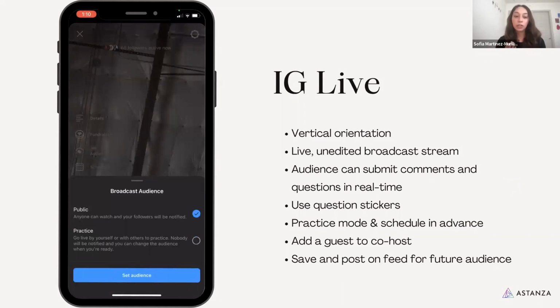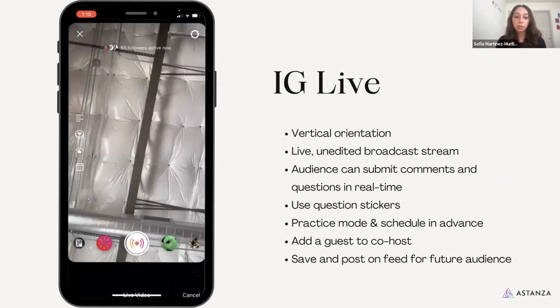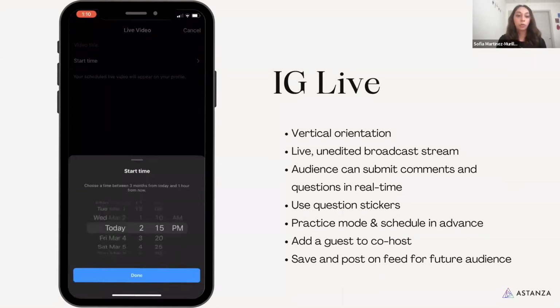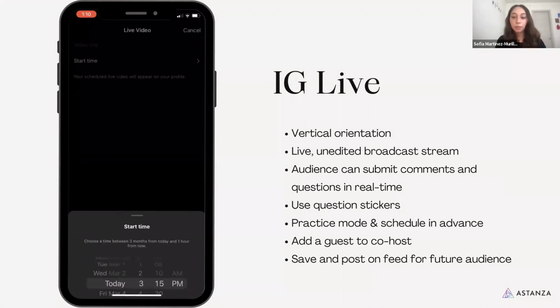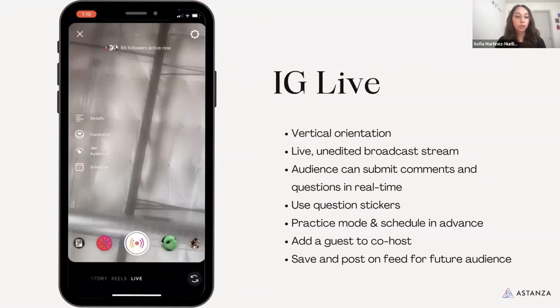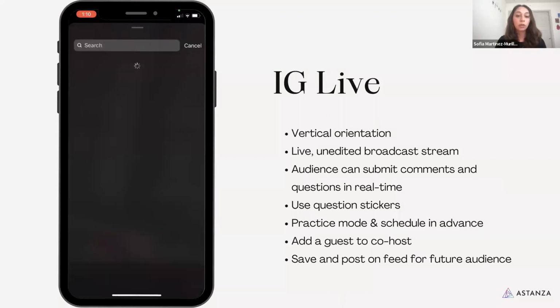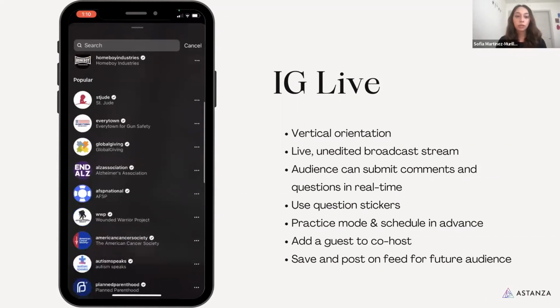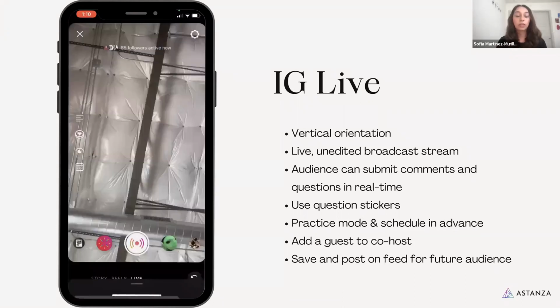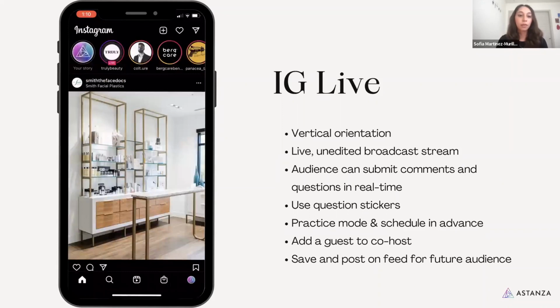And an awesome neat feature about this is that you can actually practice before you go public, or you can even schedule the live whenever you want to plan this out. So we'll say Thursday, March 3rd. And then you can also add people that you want to go live with. Let's say you have someone that you want to invite, another client, you want to talk with them, you can do that as well. And then you just click live and talk about whatever you want.